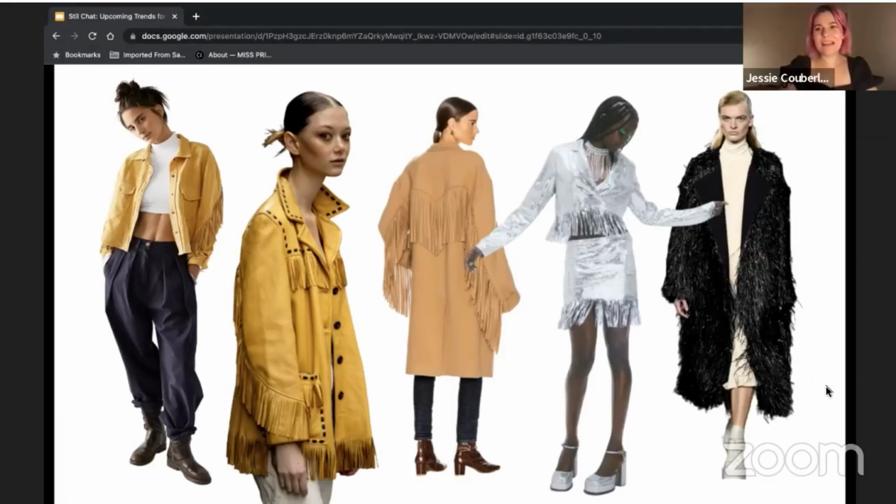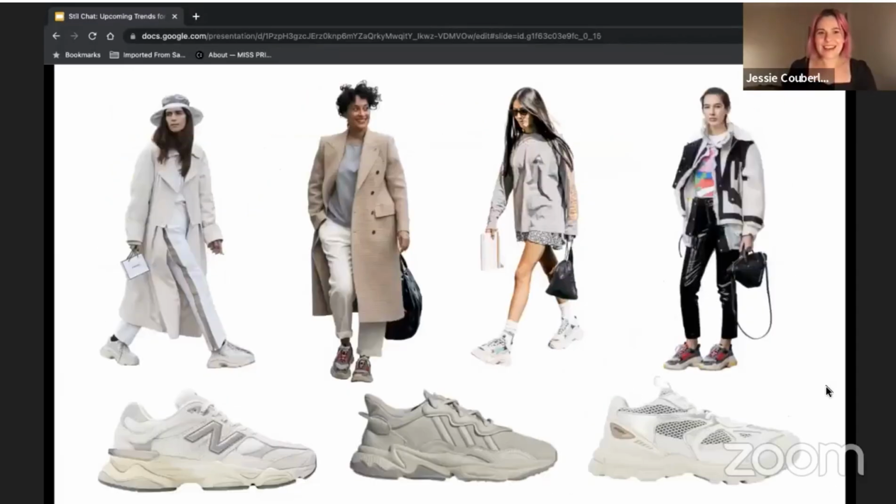Yeah. It's fun to have another set of eyes look at something in your closet and say, you know what? Have you thought about wearing it with? And you find your new favorite outfit. Exactly. Great. Okay, on to the next trend.